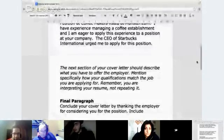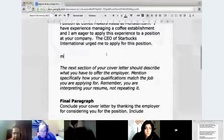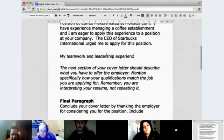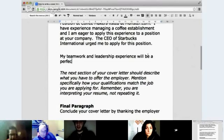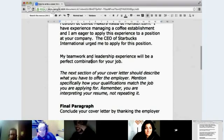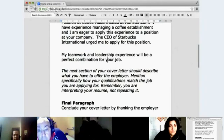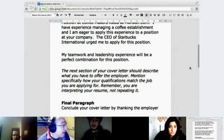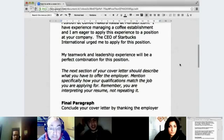Maybe teamwork, experiences. Okay. So, my teamwork and leadership experience. What would you add to finish the sentence? Will be a perfect combination for your job. Will be a perfect match. No, you can use that in the next sentence. Don't change these wordings. Combination for this position rather than your job, right? Want to sound a little bit. Will be a perfect combination for this position.